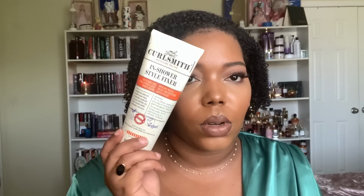If you need something a little bit heavier, I would suggest the other product that I'm going to be using from them. This is the In Shower Style Fixer. This is their styling gel for curly and wavy hair. Strong hold, high definition, and anti-frizz. This is the product that you definitely want to get if you need a strong hold. I haven't tried using this with a leave-in. It says that you can use their primer, their moisture memory reactivator, on top of this. I honestly am probably going to try using this with my Unicurl.